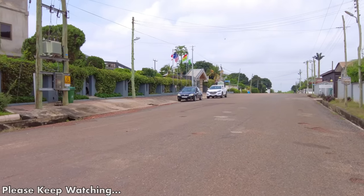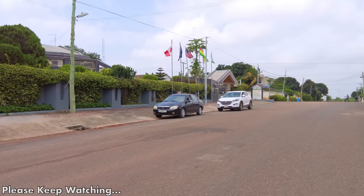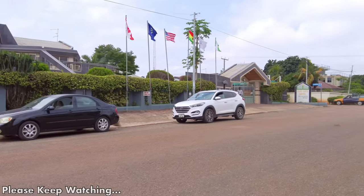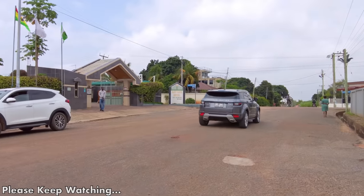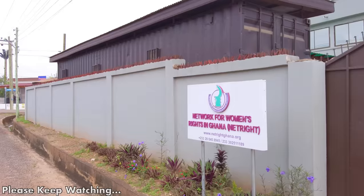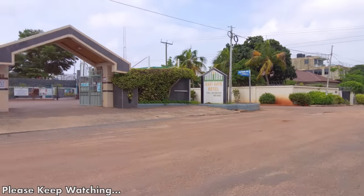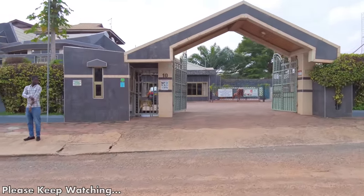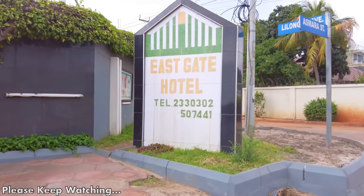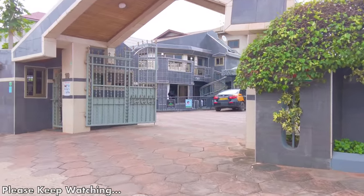Okay, I see some flags here. Ghana flag, USA flag, Canada, Nigeria. A very nice place. I believe this is a company, Network for Human Rights in Ghana. Which place is this? Okay, this is a hotel. East Gate Hotel. East Gate Hotel. Very nice. Very, very nice.